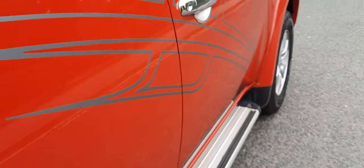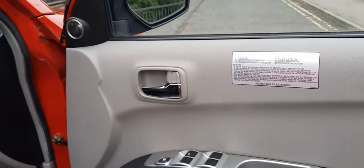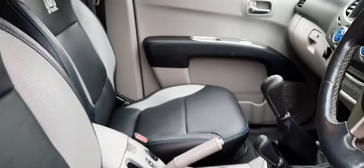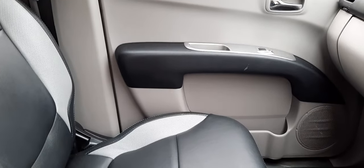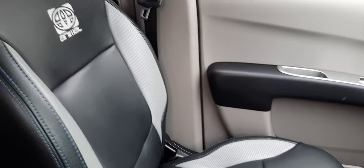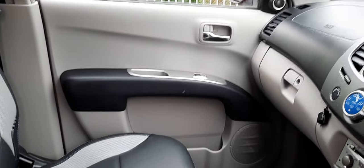Tiny little mark on that door card there. I did notice a little tiny mark on that handle, but again, I'm being extremely picky.